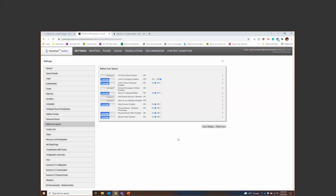Now, unfortunately, you're not going to get any kind of notification once the backend processing is completed. So my recommendation would be, once you've activated it in the live environment, wait a week, like I said, and then go into the preview environment.